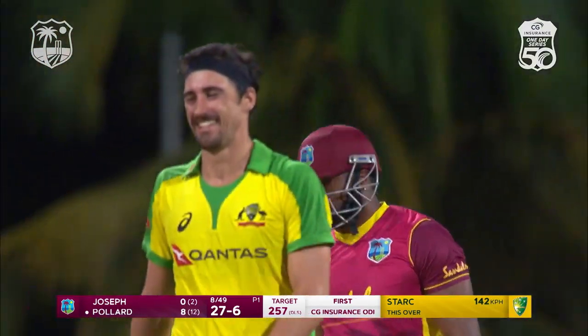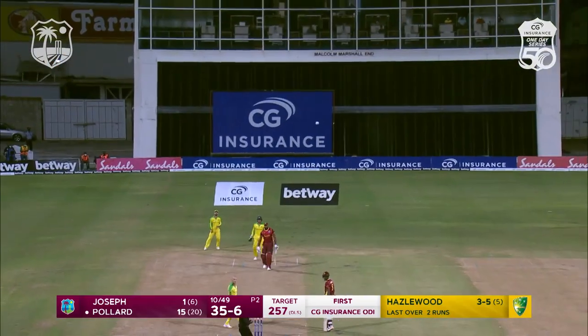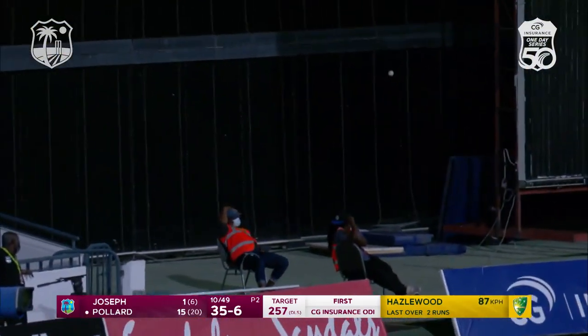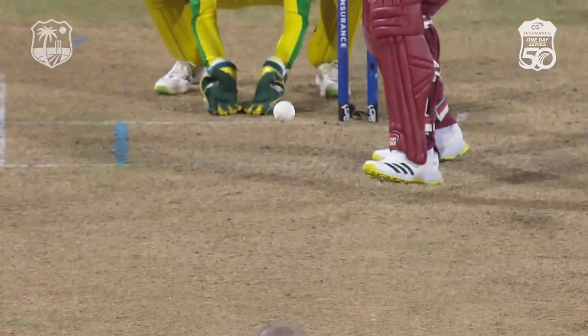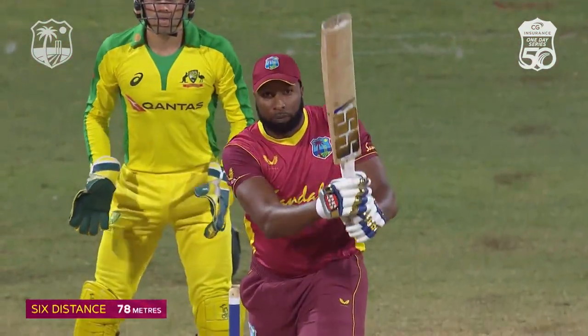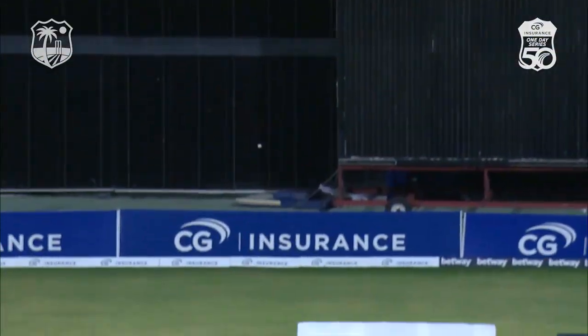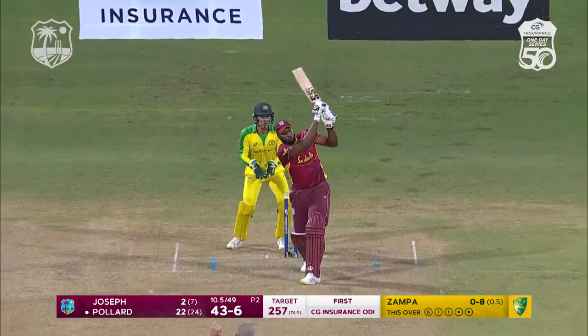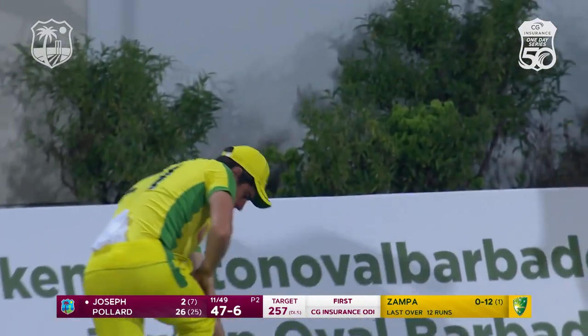Only because he went hard at it that the thick outside edge elevated over the slip. Hello and goodbye, says Alzarri Joseph and Pollard. In the slot and disappears. Powerful strike off the ball. Just a short-arm jab, really. Not middled, just slightly more flighted than previously, and a boundary. 47 for 6.